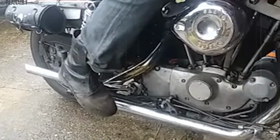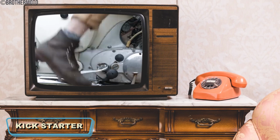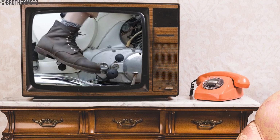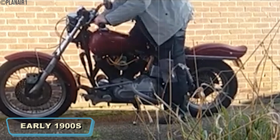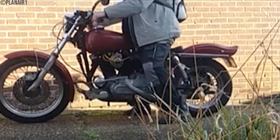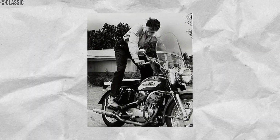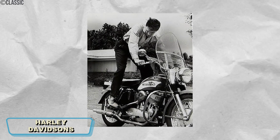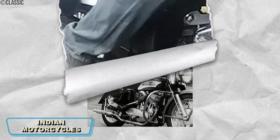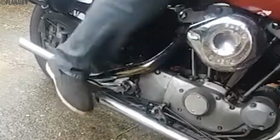Let's explore how the Kickstarter played its role. The Kickstarter was once a common motorcycle feature before electric starters became widely used. Introduced in the early 1900s, it was a lever that riders had to push down with their foot to start the engine. This method was used on many motorcycles, including early models of Harley-Davidsons and Indian motorcycles. While practical at the time, the Kickstarter had several dangers.